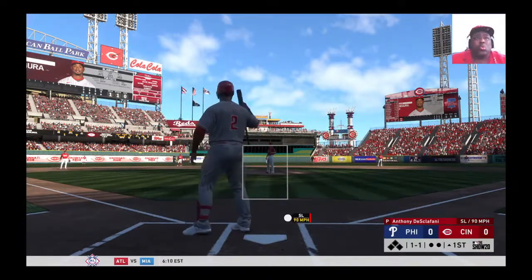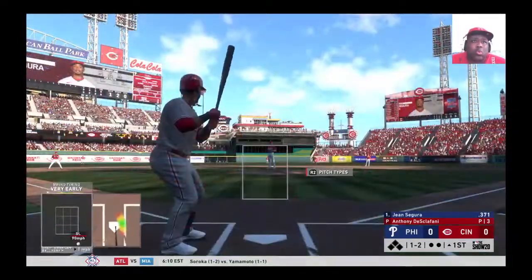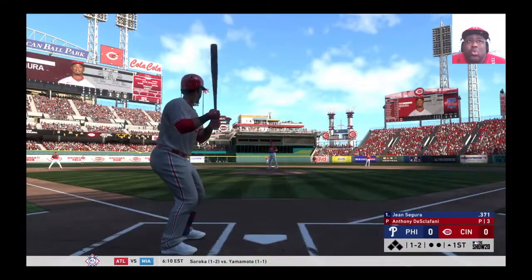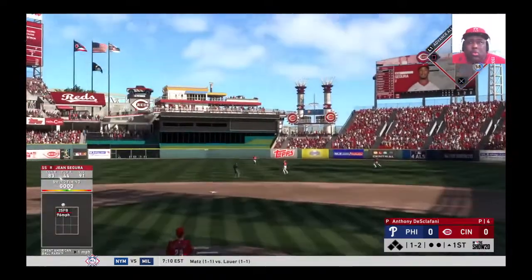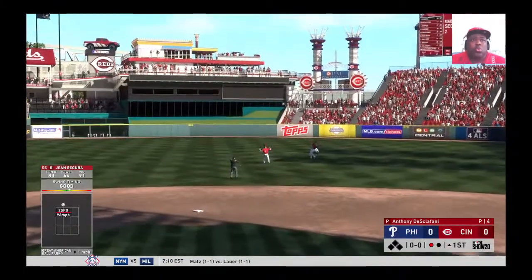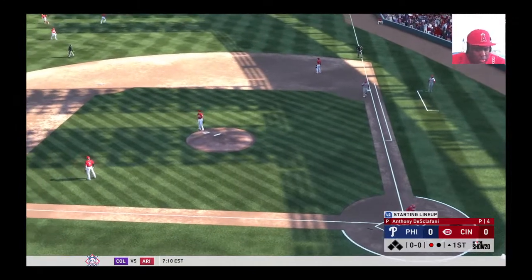1-2 now as that one's fouled off. Yeah, you could tell he was ready for another fastball, but the pitcher went to the breaking ball, and the hitter just fouls that one off. Lifted into the air to shallow center. Moustakas ranging into the outfield. He makes the catch. A great effort to get there and record the first out of the inning.